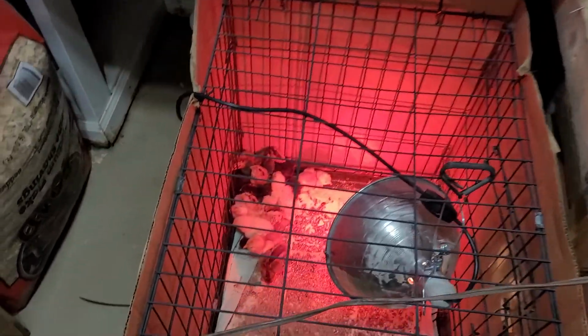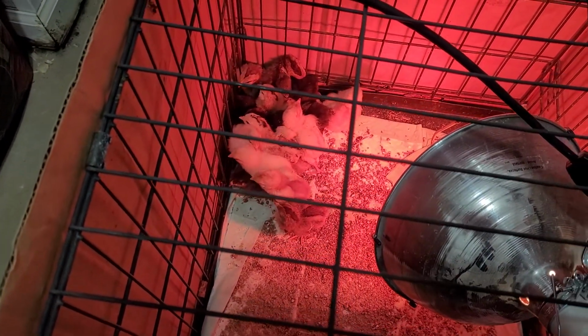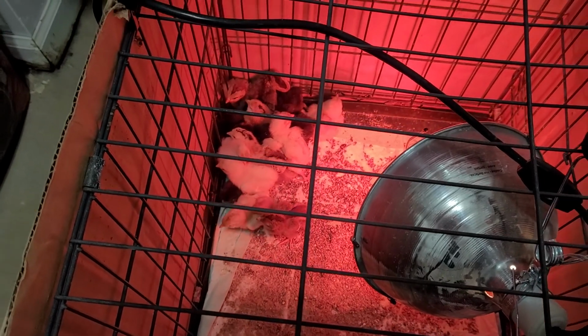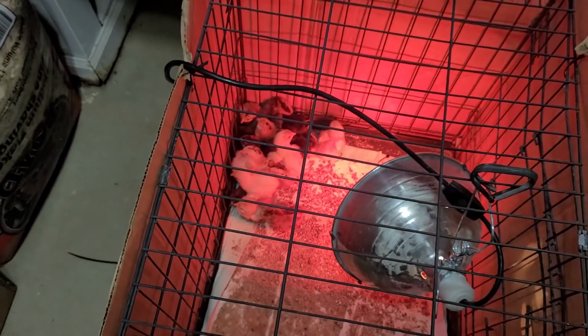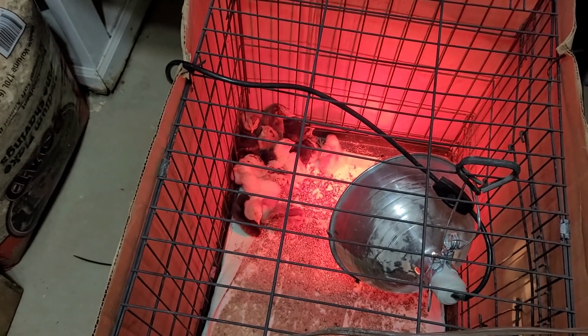And then we got our little babies over here. These are our Easter eggers. Don't mind the mess in the cage because they're messy. Doesn't matter, you clean it every day and they're just messy. And these ones we're selling, so we have someone coming to pick some up around 11 o'clock.